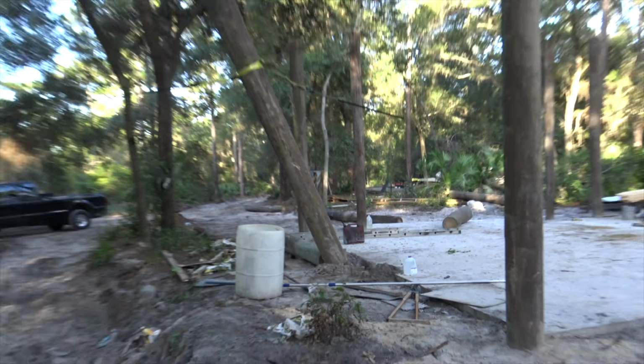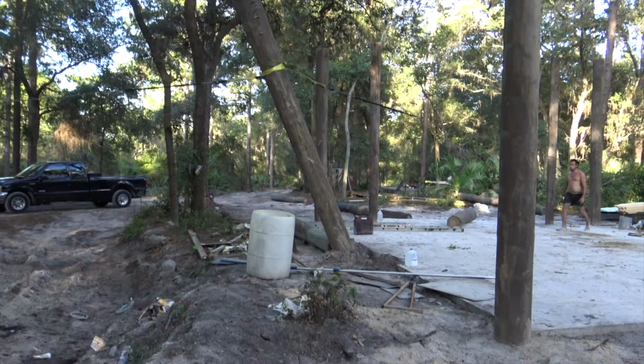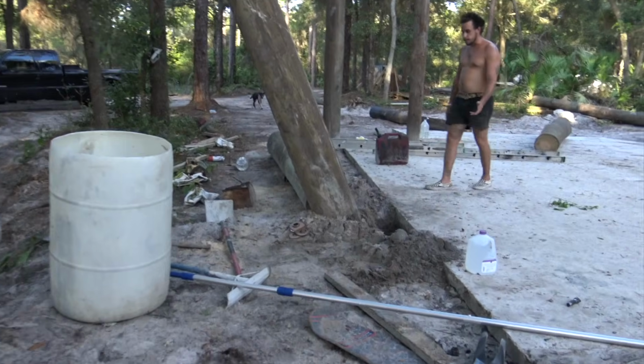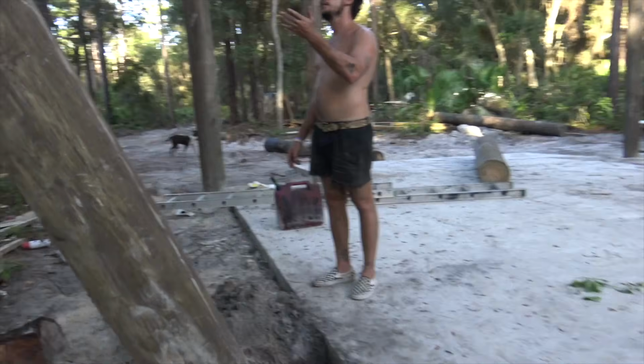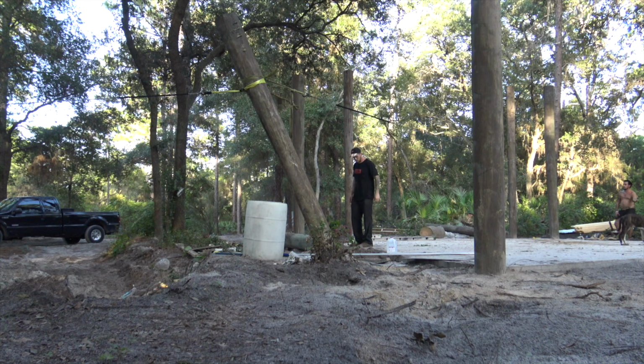Possibly pop the pad. I don't want it to fall over. Yeah, I don't know. It's just leaning over. It's not like moving. It's literally in the exact same spot. It's just leaning over. So I don't know. All right. Hold on.